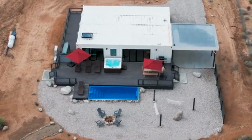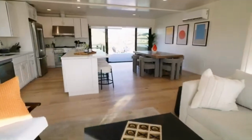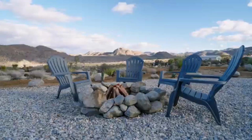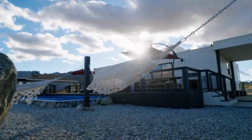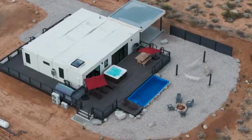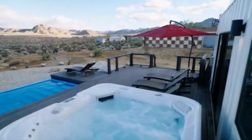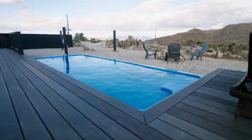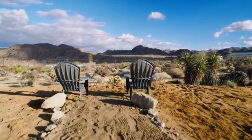Block Studio's container home in Joshua Tree represents a significant milestone in sustainable architecture and modern living. By blending innovative design with environmental consciousness, this project sets a new standard for luxury homes in natural settings, inviting guests to experience the unique beauty of the desert in unparalleled comfort and style. And that concludes our tour of this incredible sustainable home, crafted from 4 high cube shipping containers. We hope you've been inspired by the innovative design and eco-friendly approach that makes this project truly stand out.